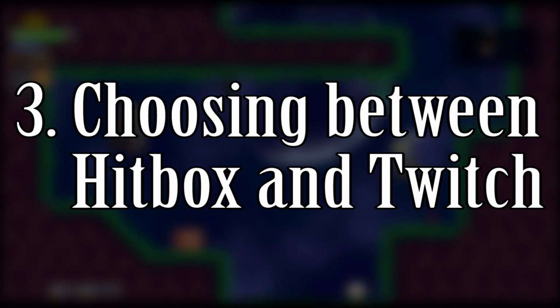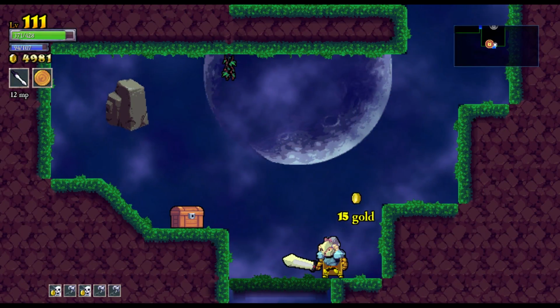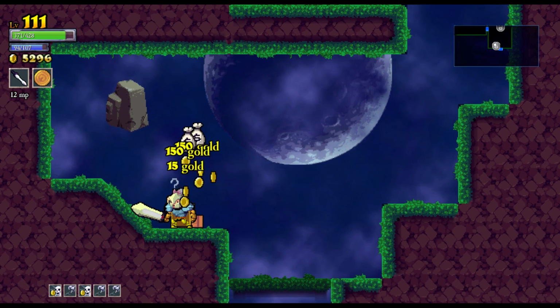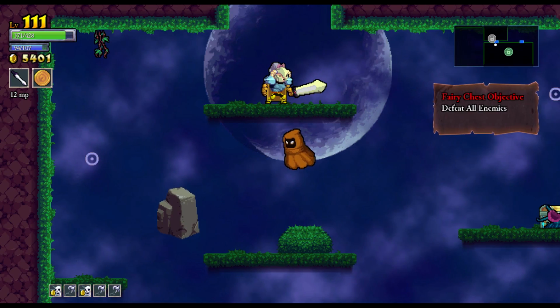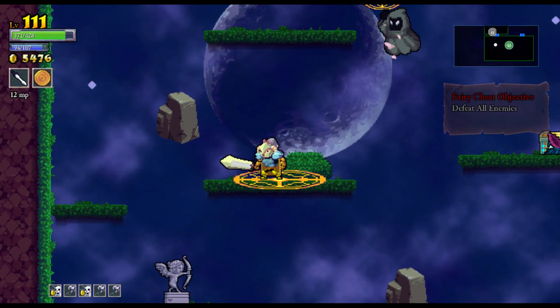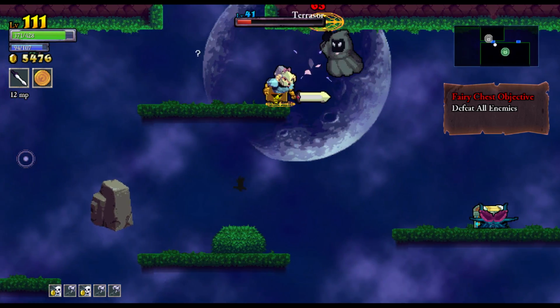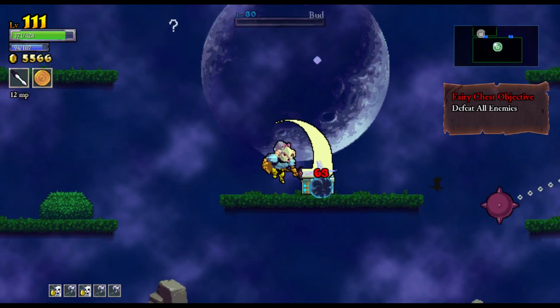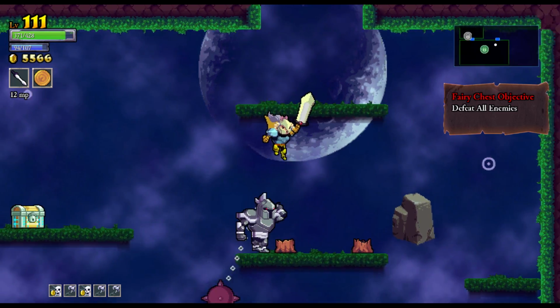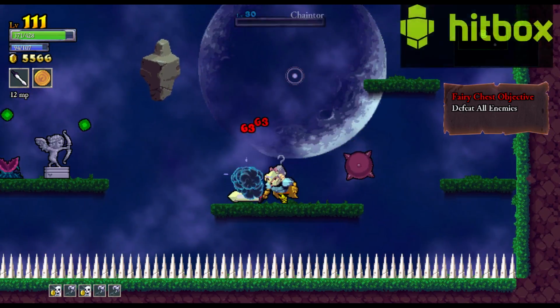Number 3, choosing between Hitbox TV and Twitch TV. I've personally spent about 3 years in the past on Twitch TV, as well as the last year and a half as a partner on Hitbox TV, so I have a ton of personal experience with both, and I'll be running down the advantages for both of them. Neither one of them is straight up better than the other, so make sure you take your time choosing, as if you partner with one of them, you'll no longer be able to stream with the other one while you're still under contract. Advantages for Hitbox.